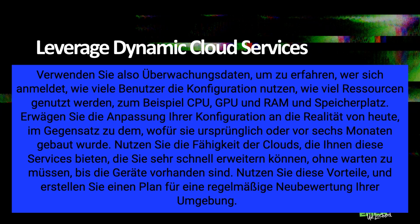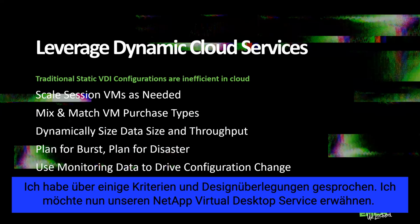Last factor on the dynamic part, these static configurations I've talked about tend to grow over time and change over time. So use monitoring data, who's logging in, how many users, what's the resource consumption in terms of CPU, GPU, and RAM, and then disk space, and change your configuration to fit the reality of today as opposed to what it was built for originally or what it was 6 months ago. With the capability of the clouds giving us these services that can be expanded very rapidly without having to wait for equipment to show up, take advantage of that and have a plan for reevaluating your environment on a regular basis.